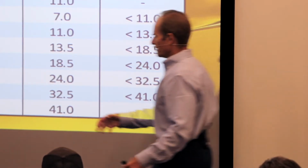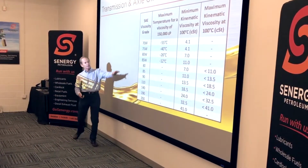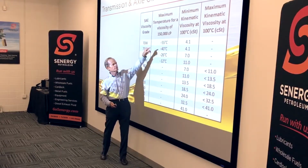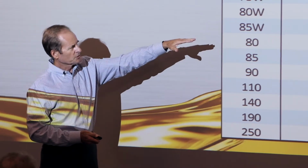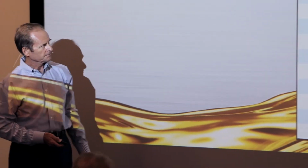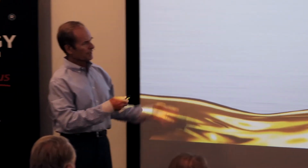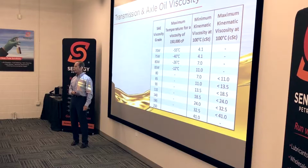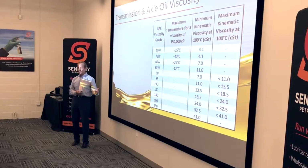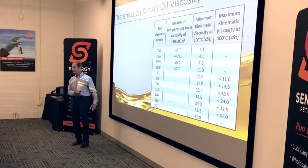Then you can take it over to their cold room lab and run a cold temperature test. And that's what this chart is about, the maximum temperature for a viscosity of 150,000 centipoise. So they set a level, okay, 150,000 centipoise is a really thick oil. What's the maximum temperature that it reaches it at? So you take your sample over to the cold room and they measure it and it comes out at minus 26 C. And they say, okay, your oil is now an 80W90. And that's how you get your SAE multi-grade viscosity designation.